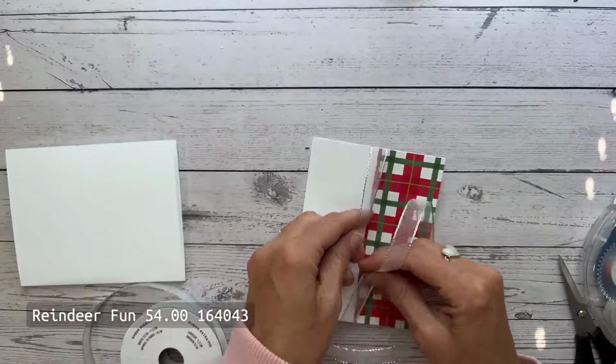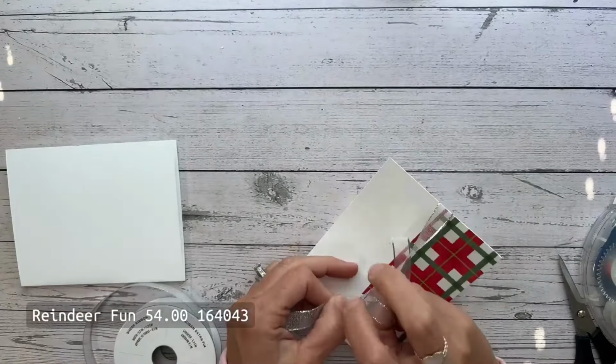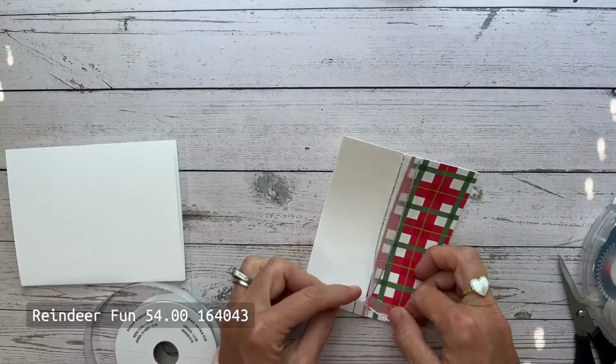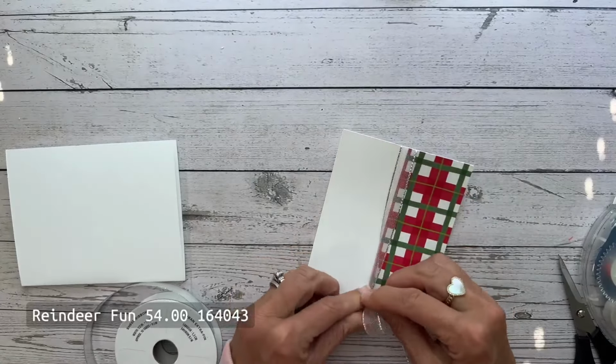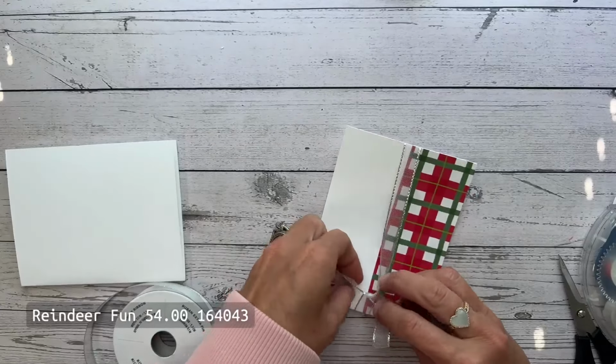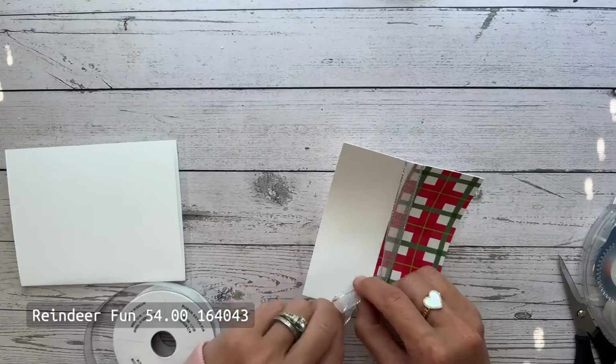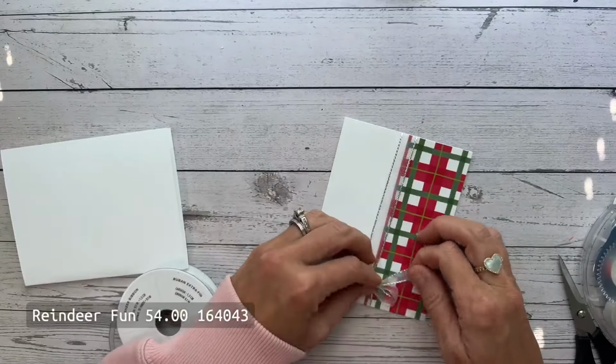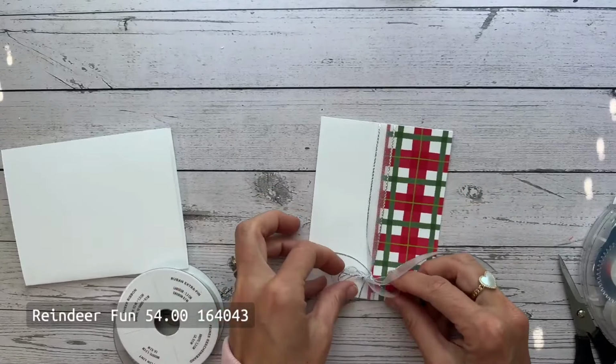Okay, and I'm just gonna tie a little bow off to the side. I love this white ribbon. It's very sheer, and it just gives it just the right amount of sparkle. It's not overpowering. It's just the edge. It gives it a little bit of sparkle there. So I'm going to just tie a little bow over there on the side, like that.